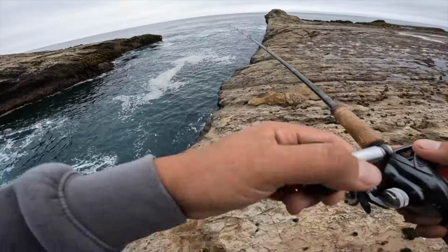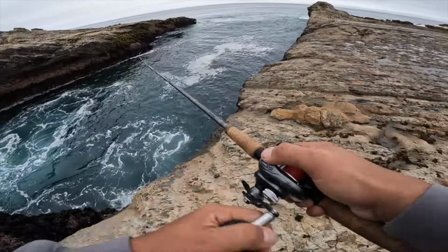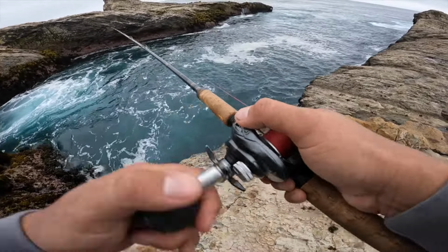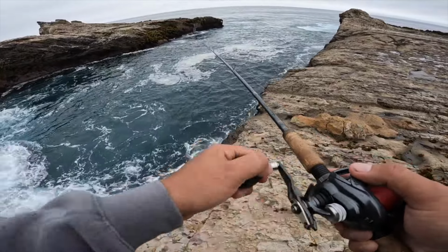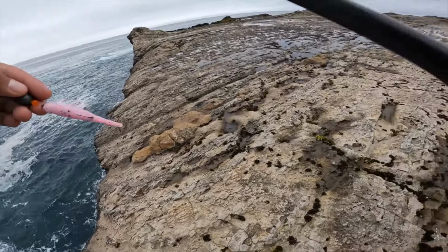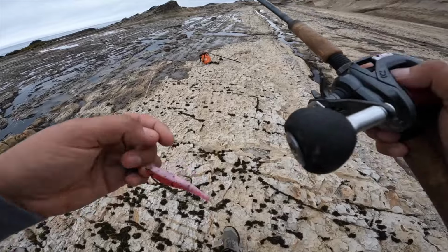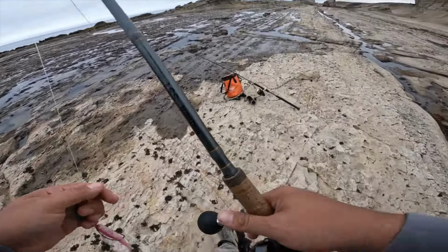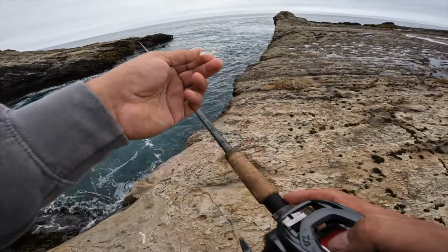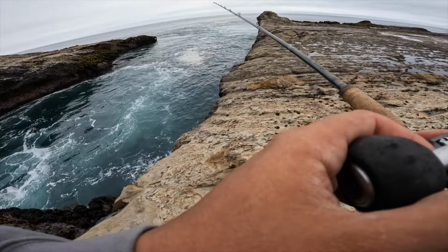Oh, missed something. Dang it. You guys saw that. Ripped the little tail off. Dang it. Oh, we missed something good. Oh man. Didn't cast that far because the bite was kind of close.